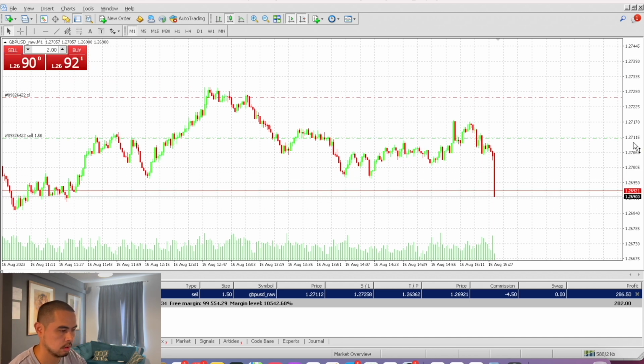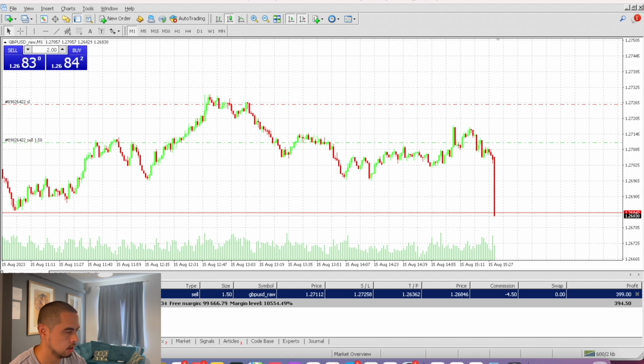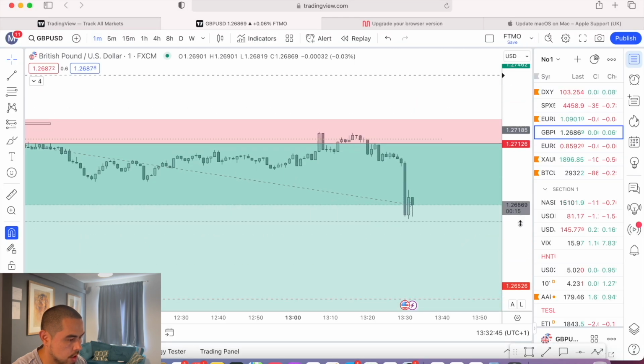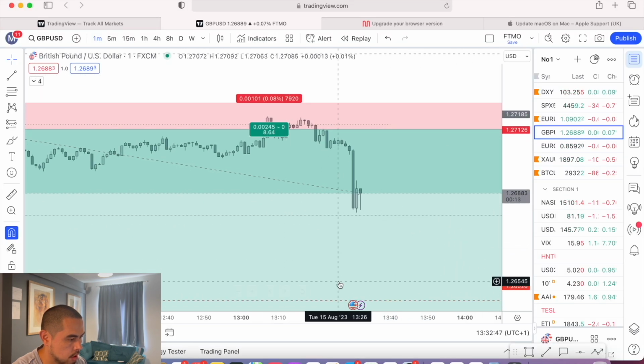So, just need to see some good follow through. I'm going to let this trade develop. Hopefully we've got entry and we're not going to get tested again.